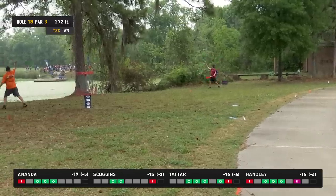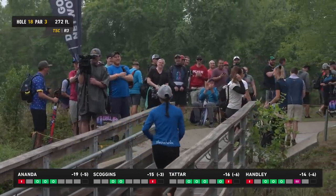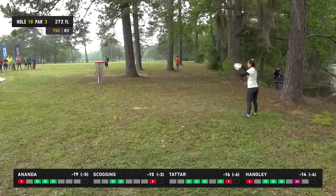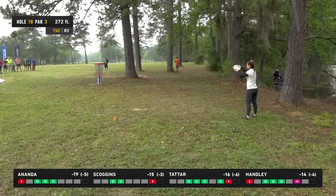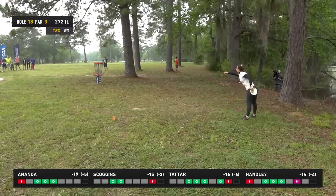Wow. She's trying to ace. How close was that? That was so close. Funny, that's the actual same disc she aced with earlier in this tournament. She's trying to ring up a second one just for the crowd. That lightweight destroyer from Emily Beach.